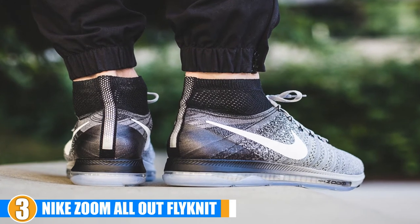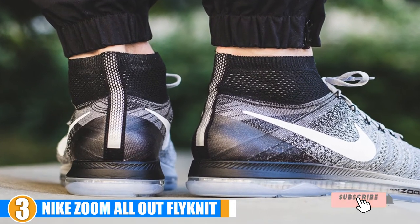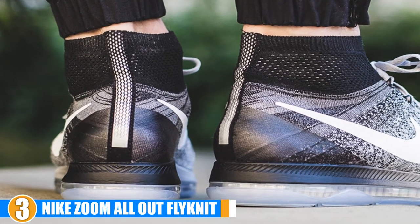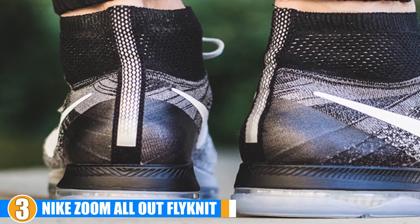The sock style collar is similar to that of Nike's Lunar Epic. However, these are not really a minimalist design. Support. This shoe features a durable runner sole and mid-cut collar that provides a snug fit. The Flywire cables in the design work with the laces themselves for extra support in the midfoot.